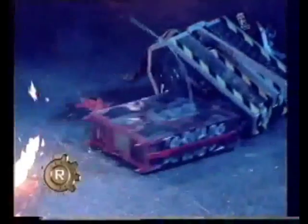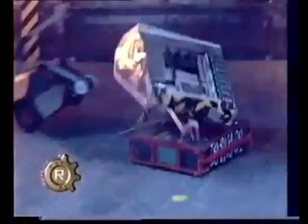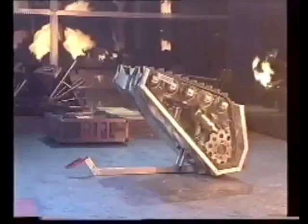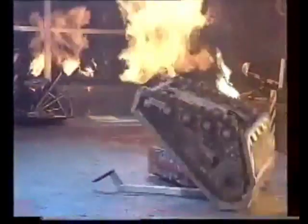Caterkiller really in the midst of everything at the moment. Traditional wedge shape. In goes Tornado. Lower, flatter. Very little ground clearance on Tornado as it comes slamming in on the attack at 10 miles an hour. Caterkiller flipped up and over. Has the lifting arm. Can it right itself? I don't think so. Tornado with a little bit of a shove.